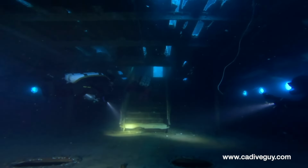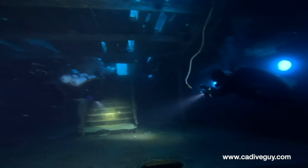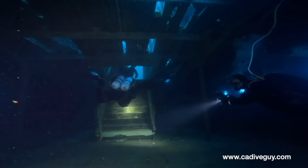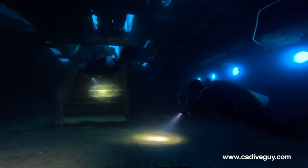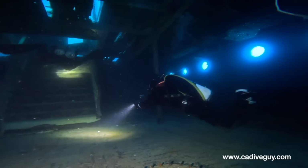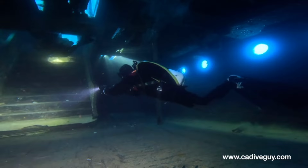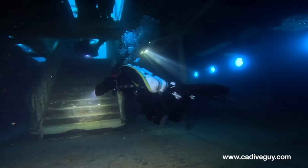Very, very cool dive. I believe this is probably one of the more famous shipwrecks in all of Malta, predominantly because of the staircase. And it was a really cool dive. Everyone did a fantastic job of not silting any of the rooms out. And so we were able to get some great video.